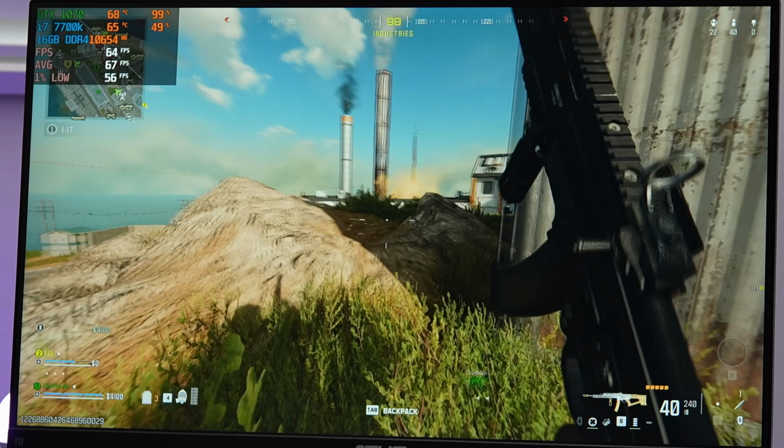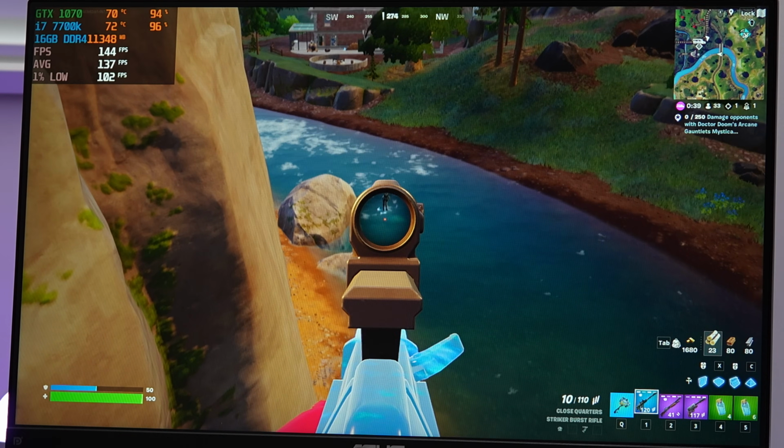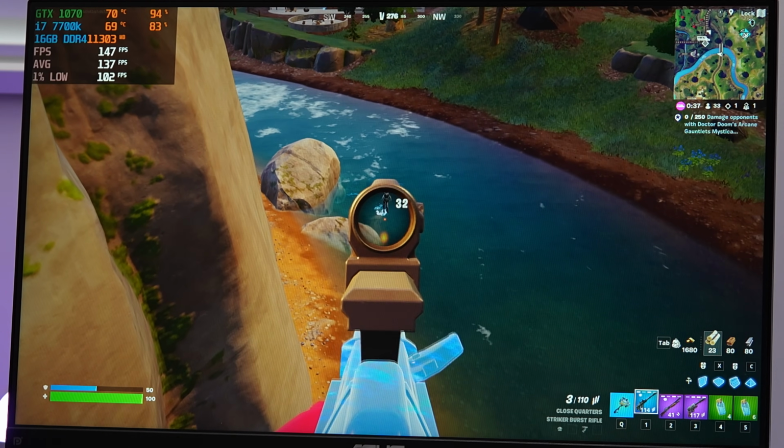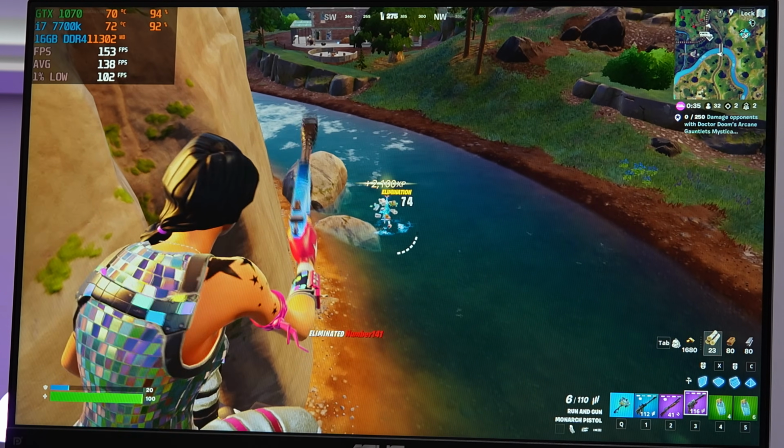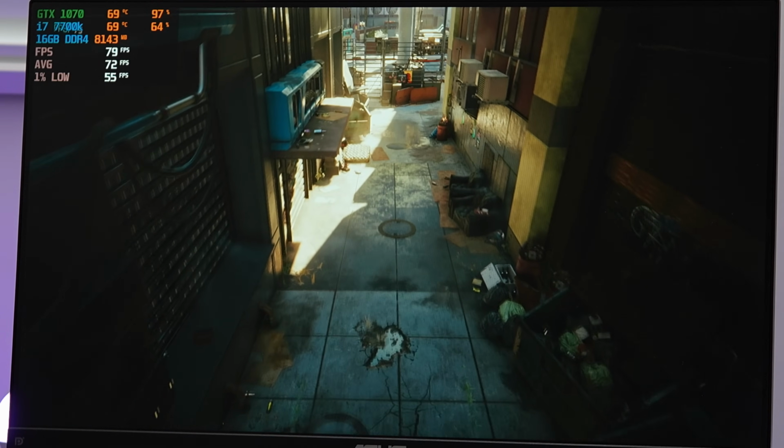In Warzone Resurgence at 1080p with ultra settings, we averaged 64 FPS. I also tested Fortnite and it achieved 143 FPS average at 1080p with DirectX 12 settings. And then in Cyberpunk, it averaged 73 FPS with medium settings at 1080p.